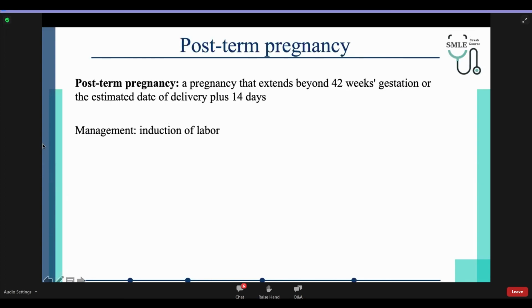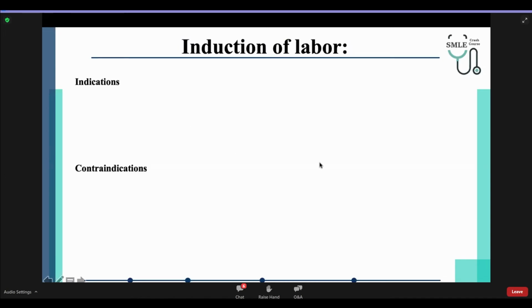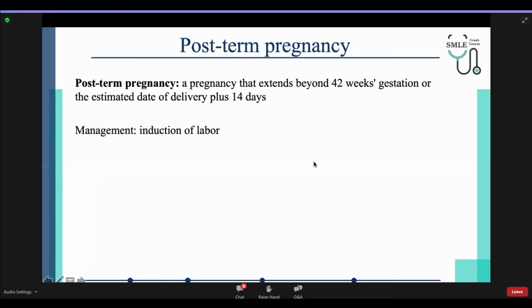Post-term pregnancy is pregnancy beyond 42 weeks, or the estimated date of delivery plus 14 days. This is sometimes confusing because you need to make sure that your estimated date of delivery is actually accurate. So just keep beyond 42 weeks in your mind. Management, how do we manage this? We induce labor.